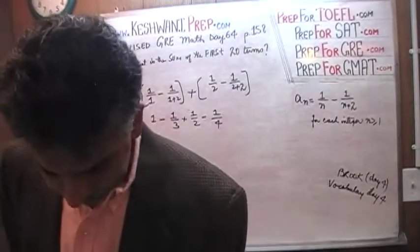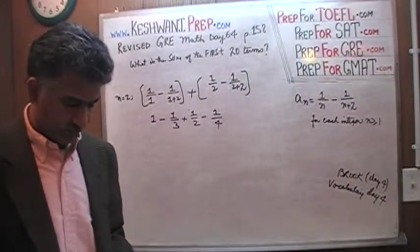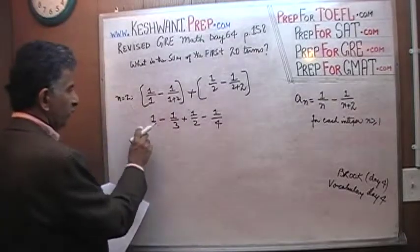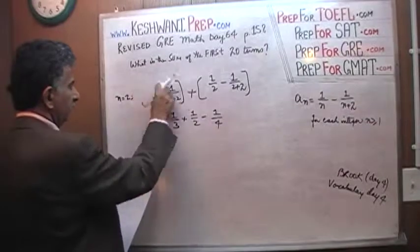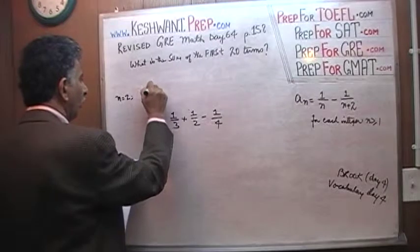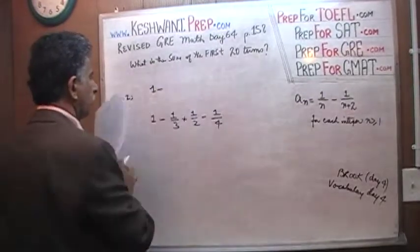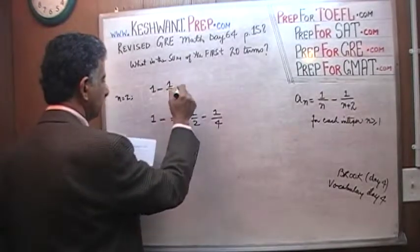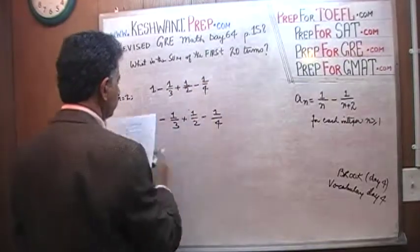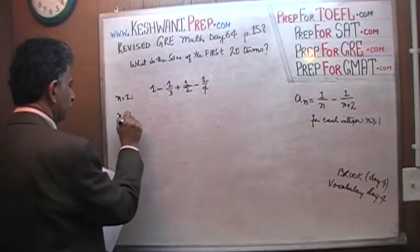Let's try the third one. Usually, as I said before, you see something going on here. Nothing is happening here. We need many more than 2. Let's try n equal to 3. Before I do n equal to 3, I'm going to put down this information here so that we have it. So it was 1 minus 1 over 3 plus 1 over 2 minus 1/4.